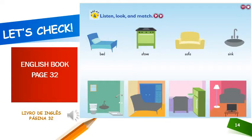Let's check, students. Now we are going to check, ok? Nós vamos conferir aqui as respostas e vamos ligando juntos, ok? Pegue o pencil de vocês e vamos ligar.